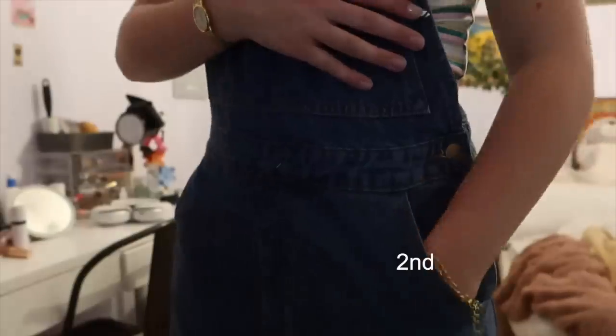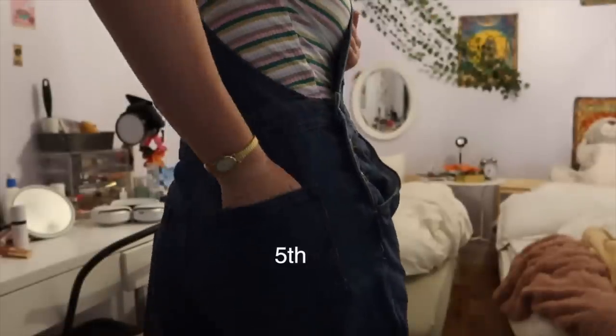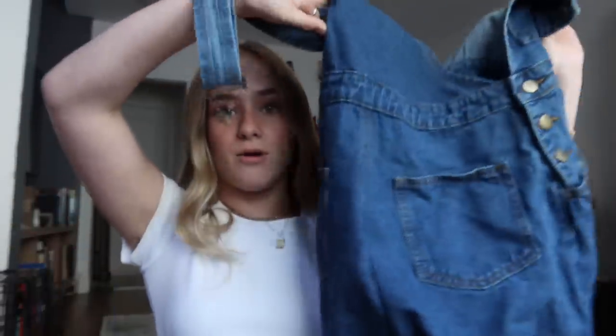So, the next time I go to the beach, I'm probably gonna be wearing overalls and a swimsuit underneath. So cute, giving me very Pinterest girly vibes. But yeah, I love them. Oh my god. These make me look like I'm going on a farm, but in the best way possible. I just think they're so cute.